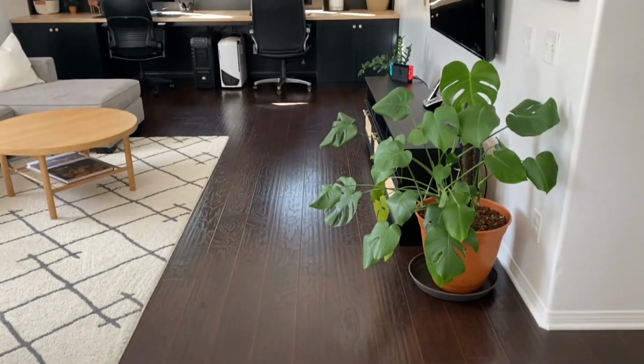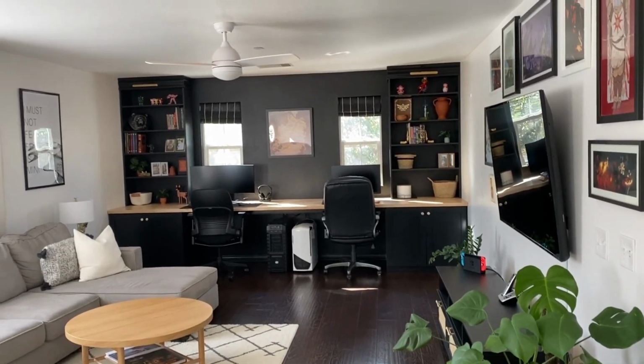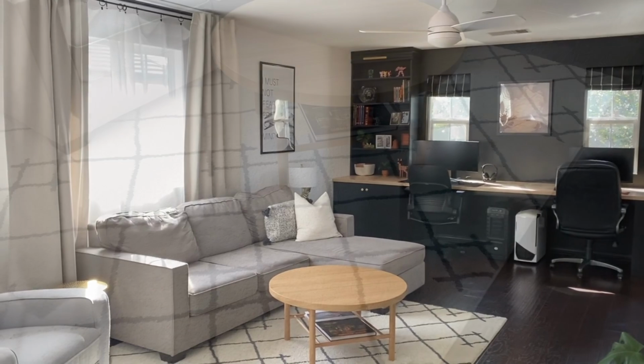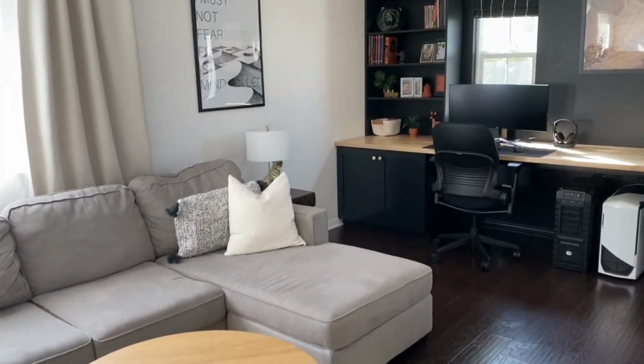As a finishing touch, my husband replaced our old ceiling fan with this more modern white one. I made these Roman shades using a great tutorial from the DIY Mommy that I will link down below. And I picked up this coffee table from Facebook Marketplace.